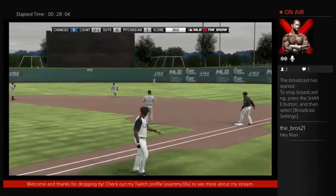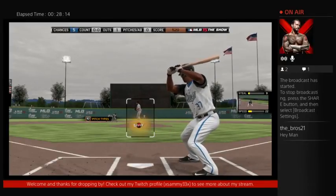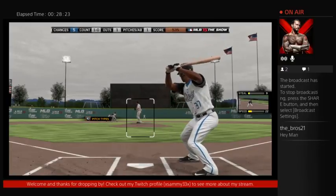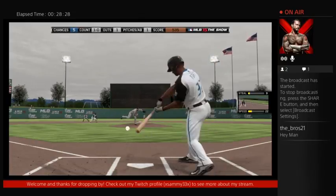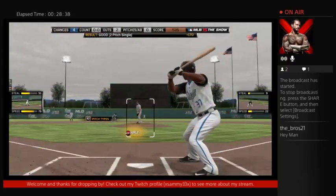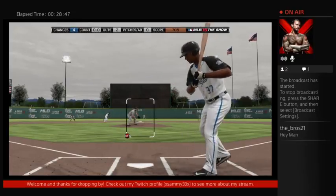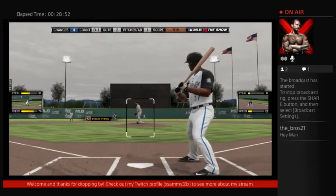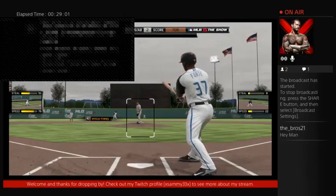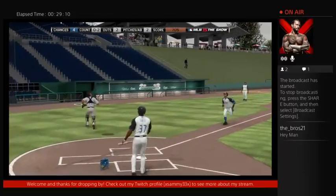That's good contact, but nothing. Yeah, I feel like those are the worst at bats. Gets my hopes up. Like I do something good and it just doesn't result in anything. Single. Bloop hit. Yeah. I think I needed 920. I just need one more solid at bat, I feel. It should be okay. That's a bad at bat all the way around.